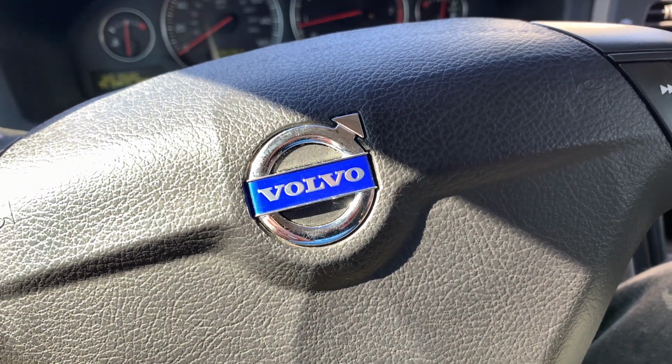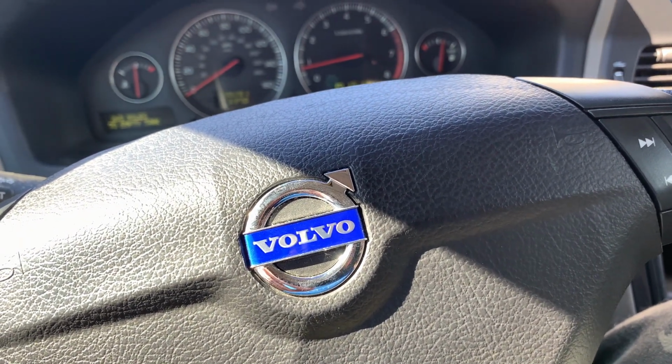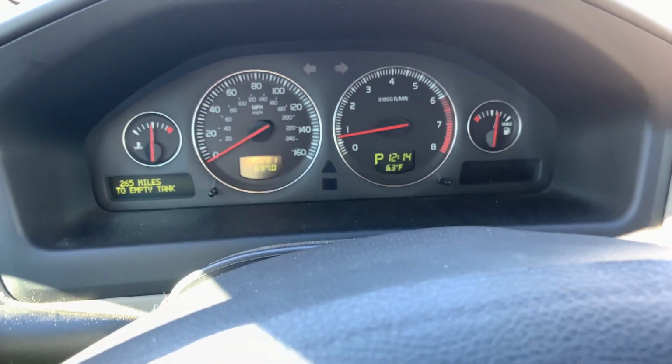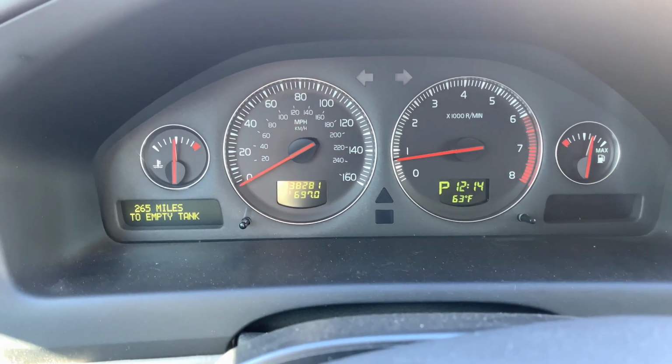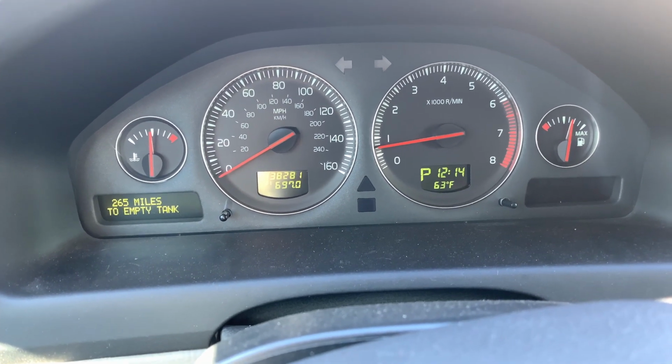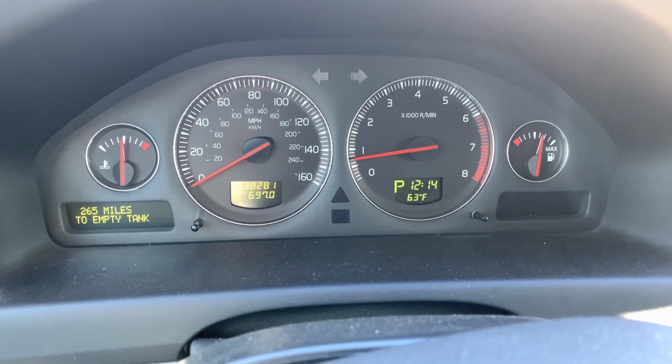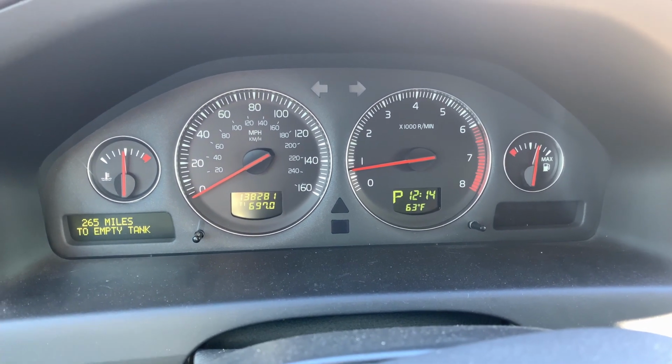So I'm excited to see the results because I have a stage one tune from Hilton with a torque limiter delete. So before I put any more modifications onto the car, I want to see what's going on and the baseline for the horsepower. So let's go see what these results are from Speed Element in San Jose.